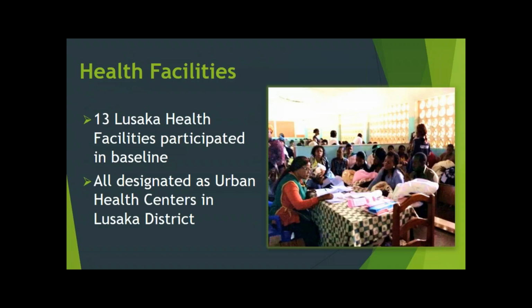There were 13 health facilities that participated in the baseline period, and they were all designated as urban health centers. So they were mainly located within the capital, which is Lusaka. And that's just a picture of one of the women's clinics.